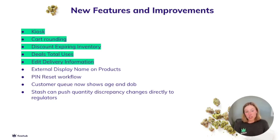Some features I won't be showing you today, but I'd recommend you go check out the release notes to get more information. You now can put in an external display name on your product that'll be sent to your e-commerce integration. This allows you to use a different sort of product name than the very specific product name that you have in Flowhub to make your online menu look better.